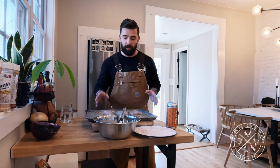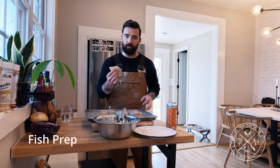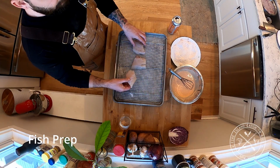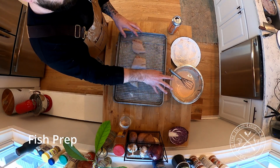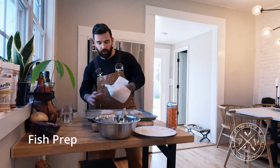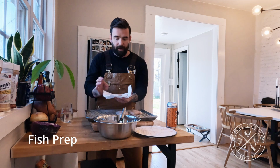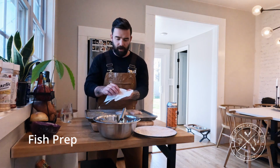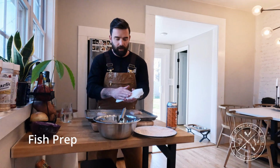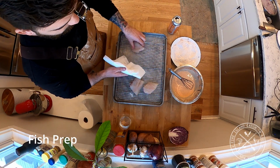All right, so at this point, our fish has been sitting for anywhere from 1 to 4 hours with the dry brine, with the sea salt on top of it. We have our slurry all put together, and our seasoned flour. We don't ever really want to mess around with wet protein when we're about to grill or fry them. We want everything to be bone dry. So I'm going to blot off all that excess salt and water.